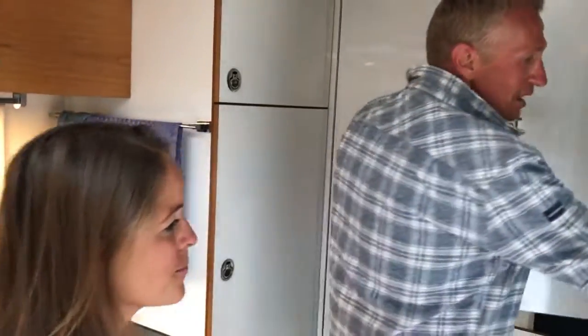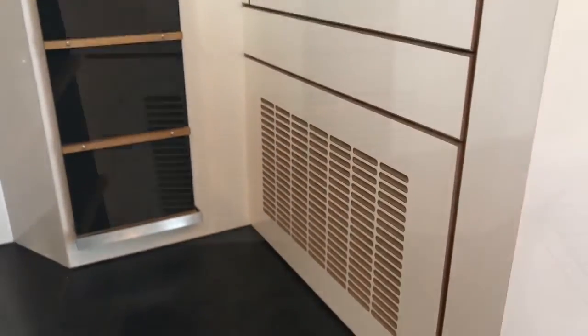Nice, you are prepared. And this was my Burning Man hat. He was in Burning Man. Oh yeah, terrible. This was cool. Below here is the air condition.